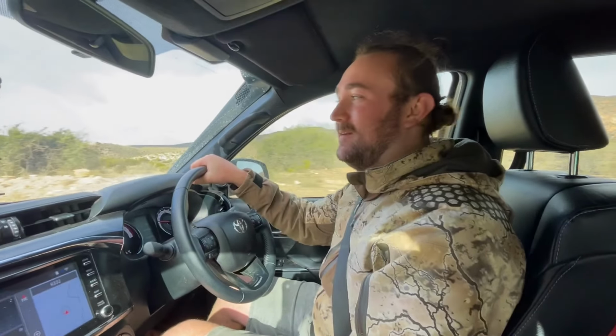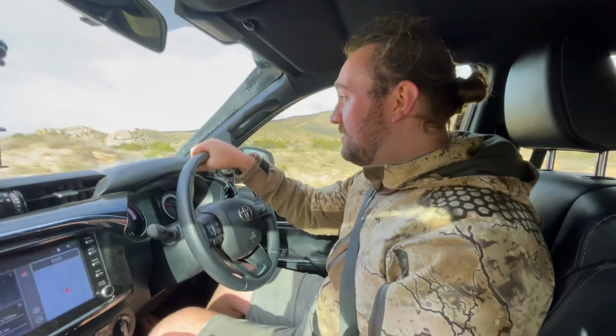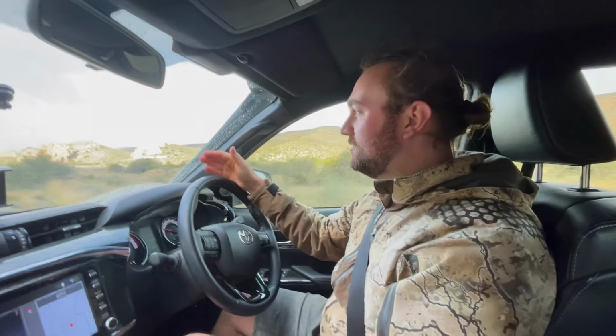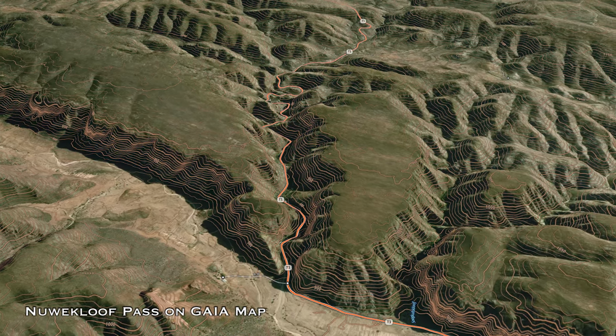Wow. What a way to enter the Baviaanskloof. Never been to the western side before. The farthest I've been is Nuwekloof, which is like halfway in, and I always come from the eastern side, which is obviously close to home for me. So first time coming from this side, and that did not disappoint.